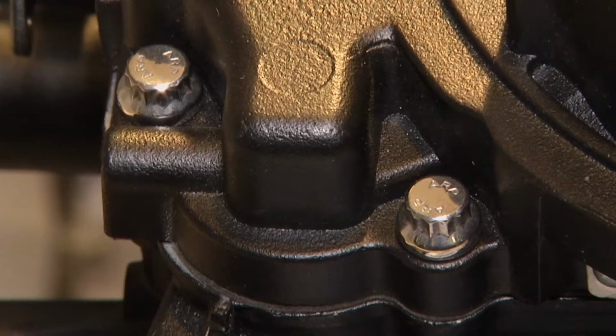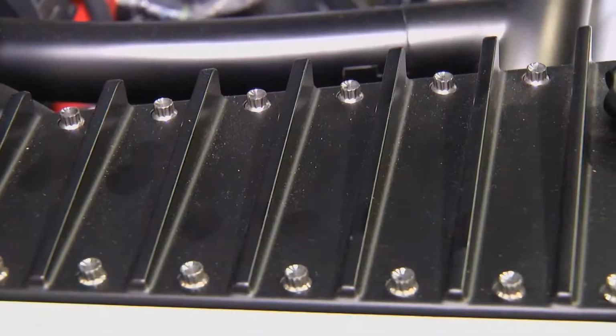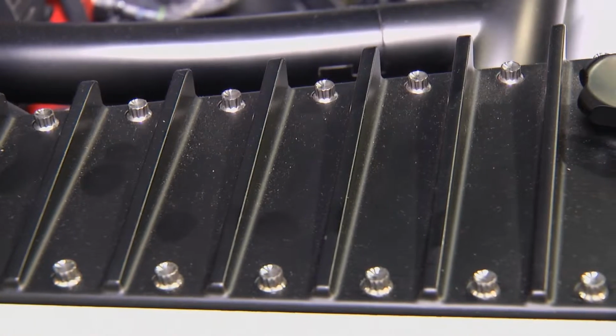They're not going to corrode. They won't rust. And that way it'll match with all the rest of the stuff you have, right? Oh yeah, full complement of ARP 12-point fasteners.